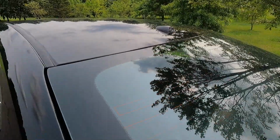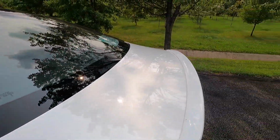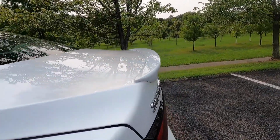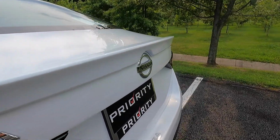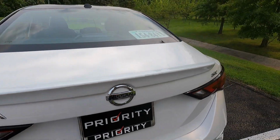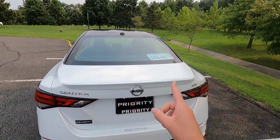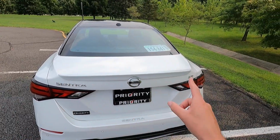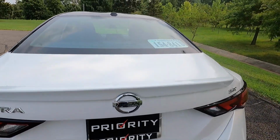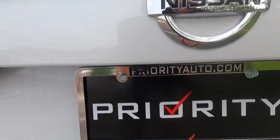But working our way up top here, that is what your antenna looks like. You get a rear window defroster, and then obviously this is the SR, so you get a body color spoiler back here. I love the way that this thing looks. One thing that's kind of interesting is that right here it has a little cutout for your Nissan logo. So back here, one little neg, I guess you could say, to the SR is that I wish all of this stuff would be blacked out, whereas it is chrome. So you get chrome badging back here. And then just beneath your Nissan logo is where you will find your backup camera. Your backup camera is right there.